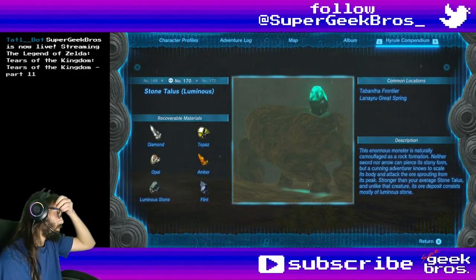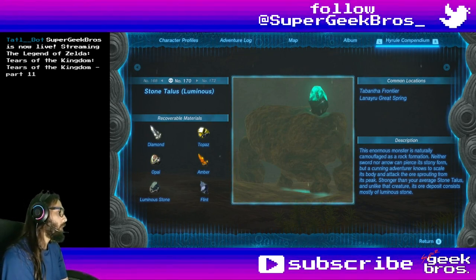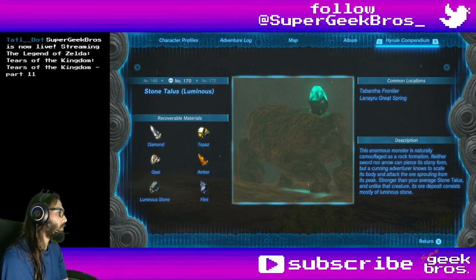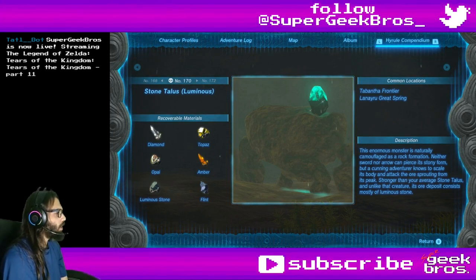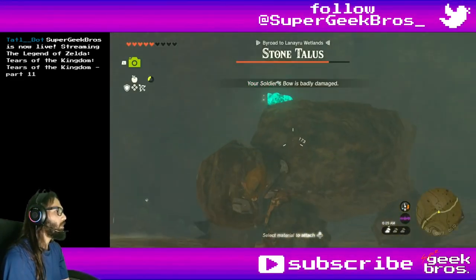Luminous Stone Talus. This enormous monster is naturally camouflaged as a rock formation. Neither arrow can pierce its stony form, but a cunning adventurer knows to scale its body and attack the ore sprouting from its back. Stronger than your average Stone Talus, and unlike that creature, its ore deposit consists mostly of luminous stones.